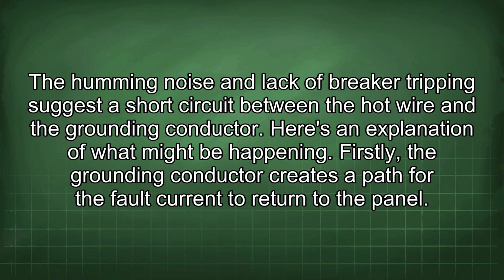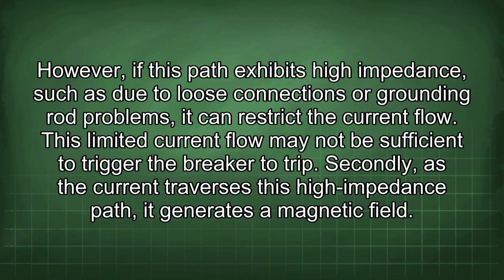Firstly, the grounding conductor creates a path for the fault current to return to the panel. However, if this path exhibits high impedance, such as due to loose connections or grounding rod problems, it can restrict the current flow. This limited current flow may not be sufficient to trigger the breaker to trip.